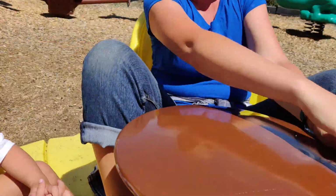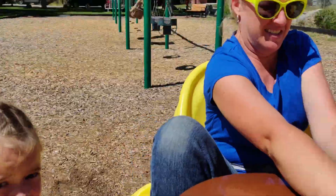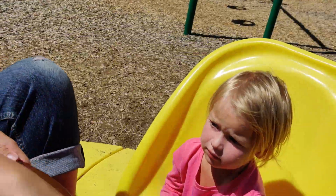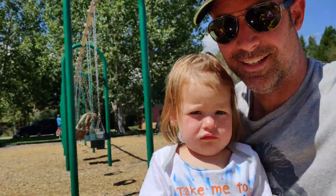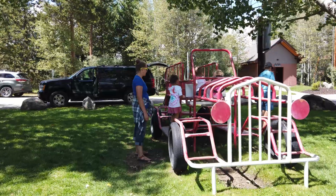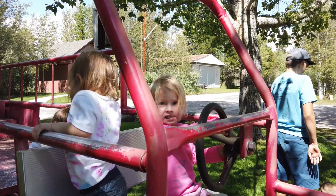Here we go. We have Lucy on one side, and Mom is spinning us, and then we have Lydia on this side, and then on this side we have Clara and Dad. What did you find, girls? Lydia, are you driving? Yeah.